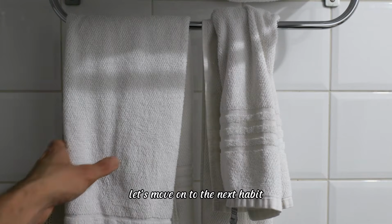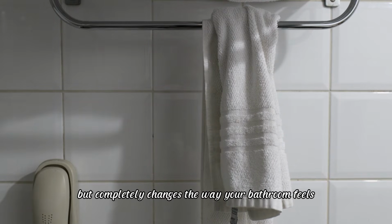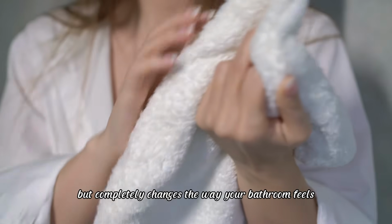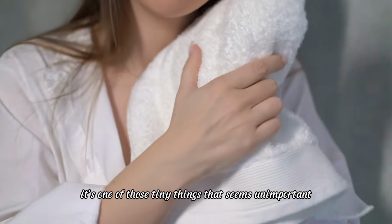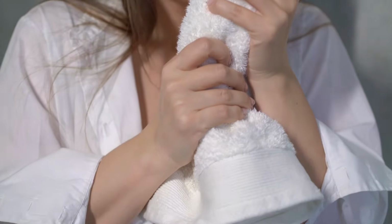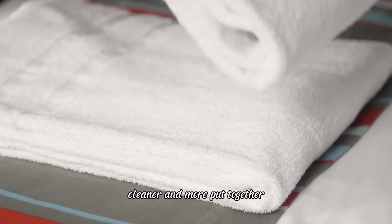Let's move on to the next habit. Alright, here's a habit that takes almost no time but completely changes the way your bathroom feels: folding your towel neatly after each use. It's one of those tiny things that seems unimportant until you try it, and suddenly your bathroom looks calmer, cleaner, and more put together.